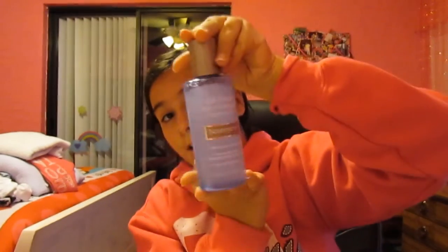But this one's a really good backup, and I just started using it. That's why you don't see that much use, but it's great for the summer because it doesn't leave oily skin, and I like that. Well, not for me, but for some people it might. But that's how it looks, and that's my first favorite, so make sure to get them.